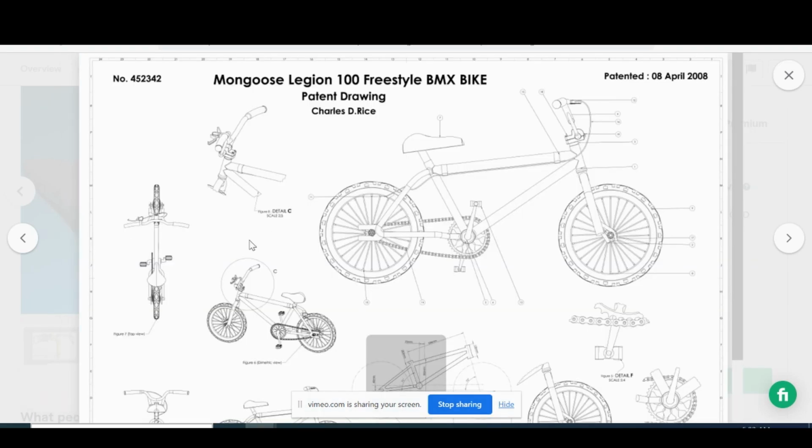Showing off a bit of variety here. He's got an engineering assembly drawing with some callouts here of a bicycle idea. This project was for a patent drawing. So again, showing his service of being able to take your idea to reality and create a nice engineering drawing of that idea.